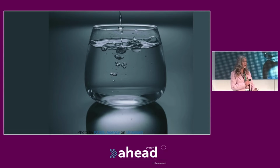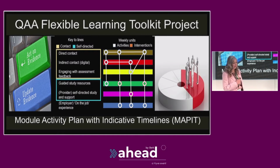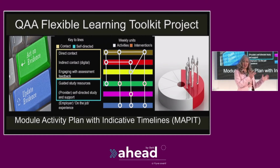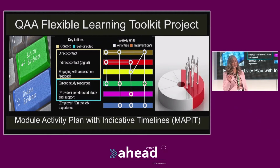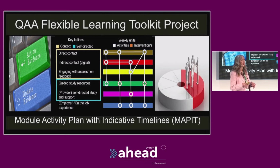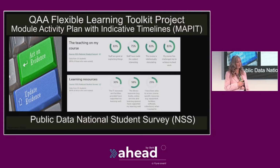How do we make flexible learning both visible and usable? Well, we started work in this project on MAPIT, a module activity plan with interactive timetables. We place evidence and student voice on one side. We map the module in the middle, rather like an underground map, and we identify the quantities of time so that it makes flexible learning both holistic and credible in the long term. So let's have a look at that in a bit more detail.